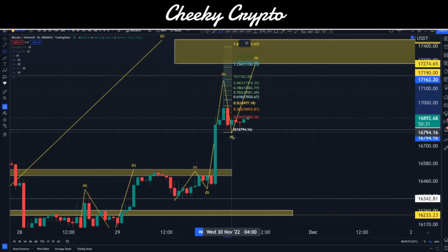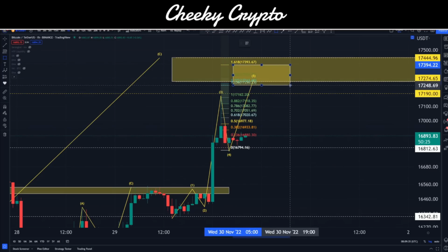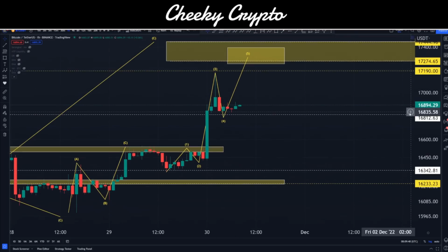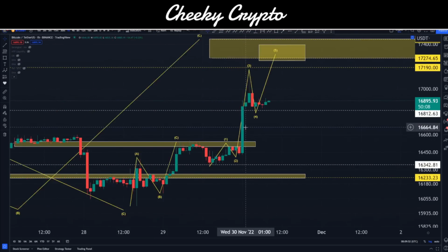So if I go and measure that, bring this in here, you can see if I get another yellow box and I just highlight the typical area that we would be looking for between the 1.236 and the 1.618, you can see it right in there at 17,249 and 17,394. If I go ahead and remove the fib, you can see this little bit of overlap. So this would be my 5th wave expectation, which means today I'm expecting a slight push to the upside before complete collapse to the downside.